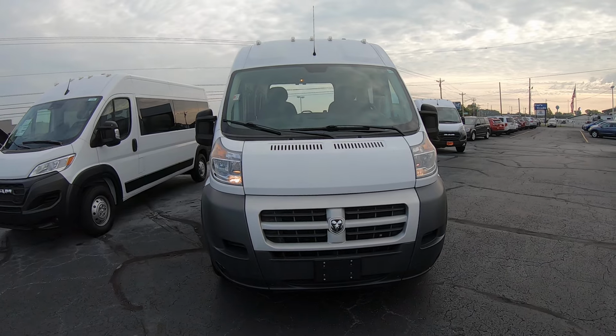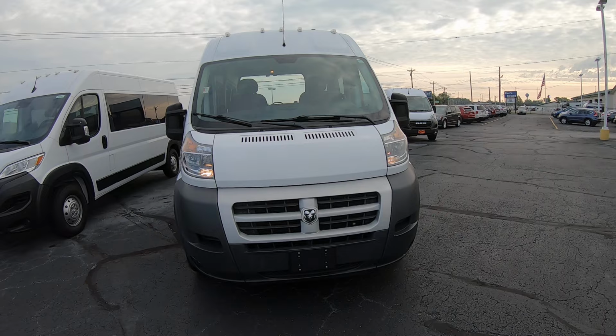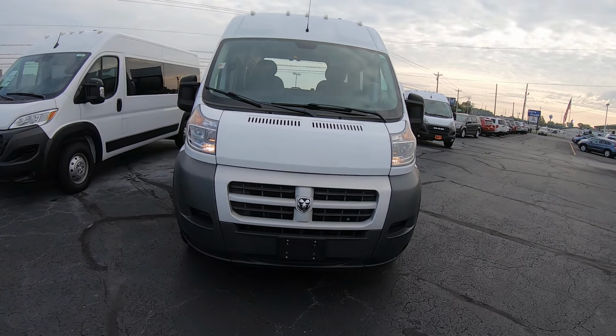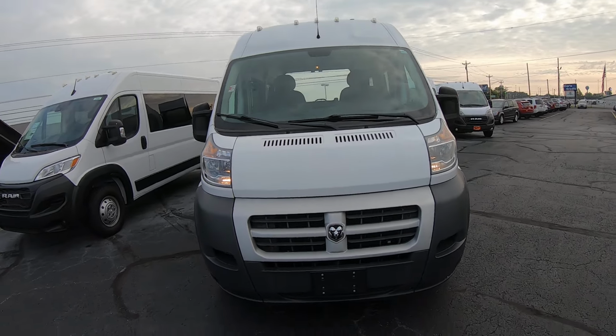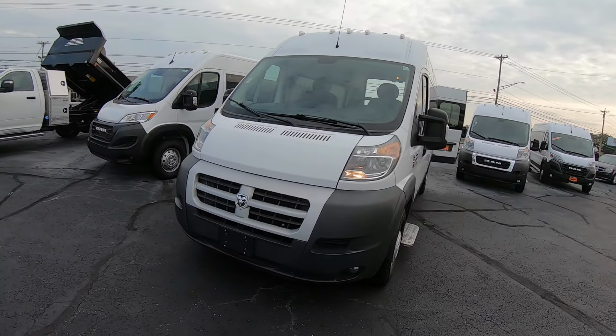Today I'm showing you a 2015 Ram ProMaster 2500 Abilitrax mobility van. Stock number CP17241T. Now this is a high top on a 159-inch wheelbase. It's 3/4 ton. It's only got 57,800 some miles on this. And it's a 2015.